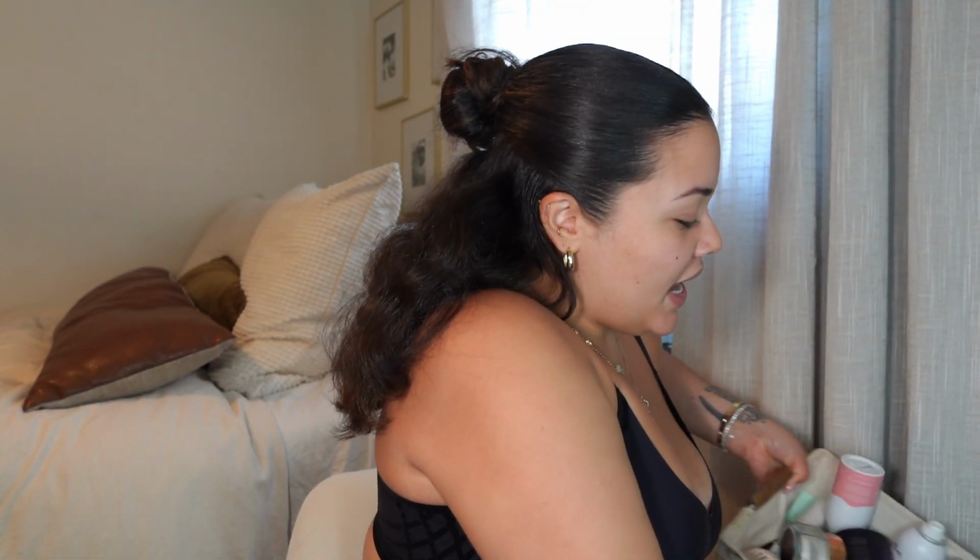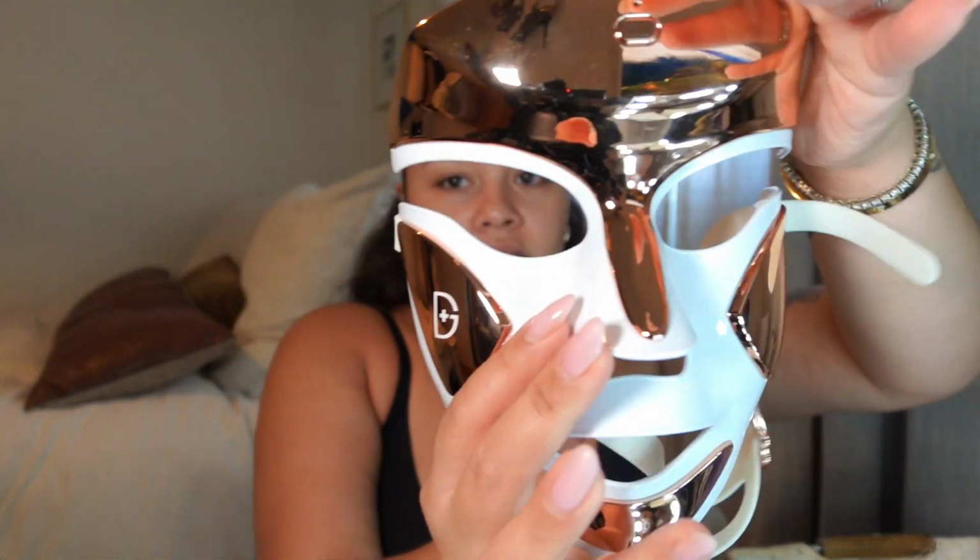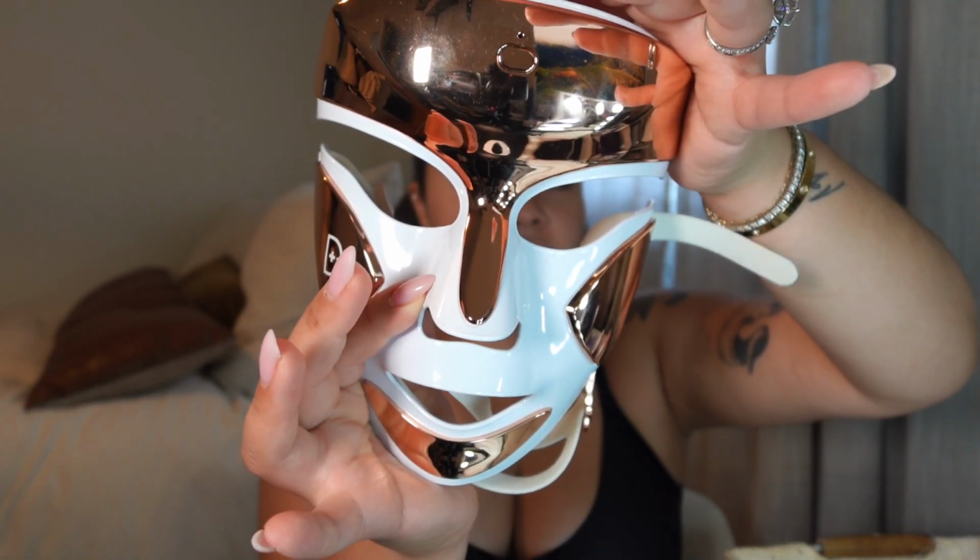I like to rotate my skincare. I would say I have combination skin. Things that we're not using today are just going to be honorary mentions. The Dr. Dennis Gross LED Light Mask. I have shared this on stories thousands and thousands of times at this point. I feel like this is insanely good when it comes to acne and hyperpigmentation.